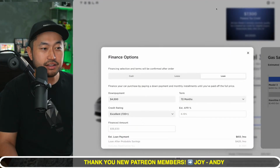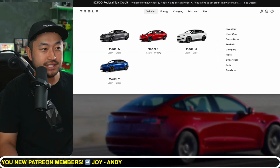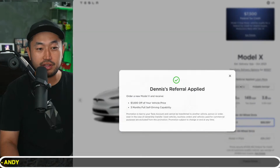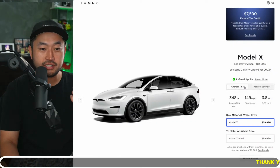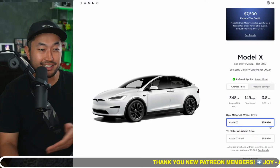But taking a look at it, if you look at the Model X as well, you can see that prices for the Model X are pretty low. But the trick here is, for the Model X, you have to purchase the vehicle under $80,000. So $79,990 actually qualifies.